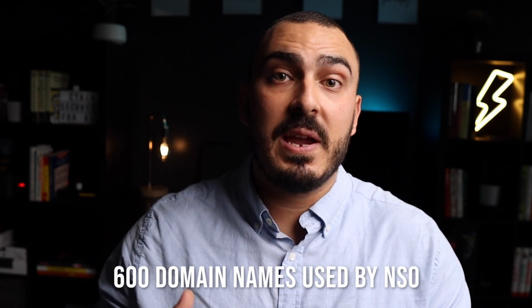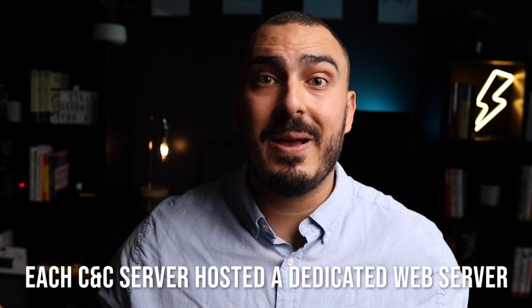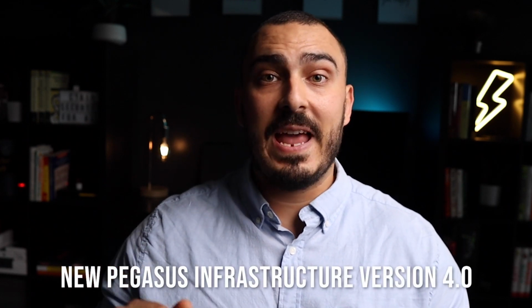In 2018, Amnesty International reported 600 domains used by the Pegasus infrastructure, and they name it version 3. It was using a network of VPS or virtual private servers and also dedicated servers. Each installation server or command and control server hosted a dedicated web server on port 443 with a dedicated certificate. Then in 2019, they had an upgraded architecture, the version 4, where they added more layers.